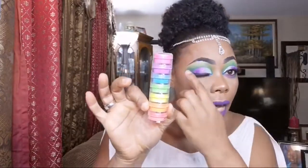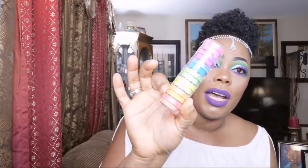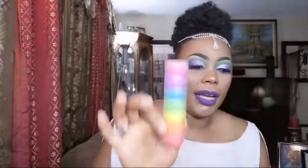So, guys, I bought this off, I don't know the site. Somebody gave me the name. It's a loose pigment, and this is where I get my purple color from and the yellow. It's very nice. Beautiful.